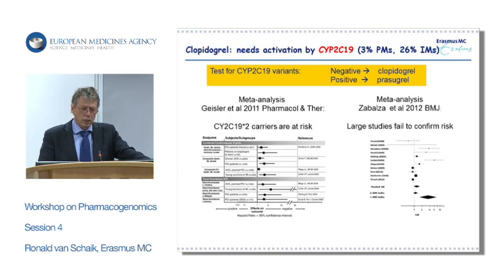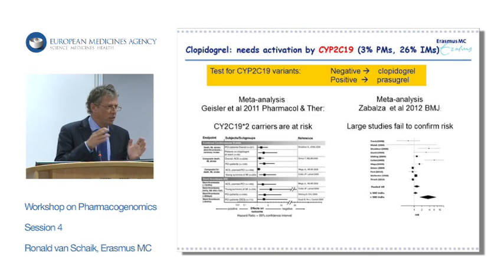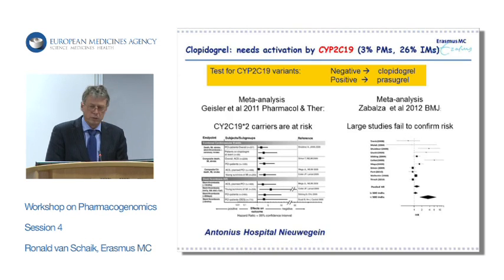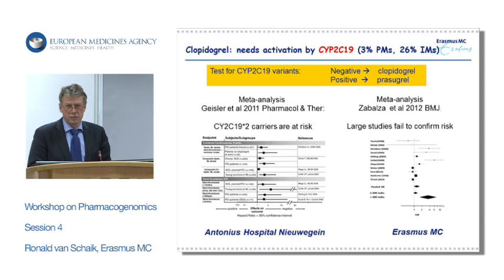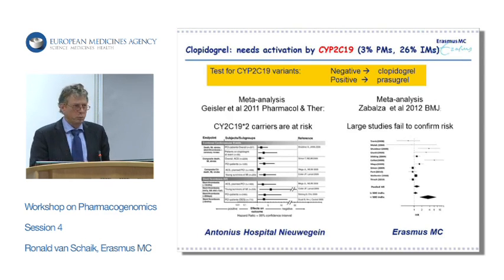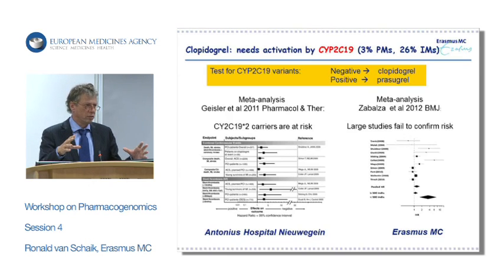But now the interesting thing is that there is another meta-analysis in 2012, and they showed that small studies confirm the risk of having this variant allele, but the larger studies do not show this effect. Now, it depends very much, if you're a cardiologist, on which time frame you looked at the literature. Because I know in the Netherlands, in the Antonius Hospital in Nieuwegein, they do 2C19 genotyping, and based on that, either prescribe clopidogrel or prasugrel. And in my own hospital at Erasmus, they say, no, we've seen this other meta-analysis, and we are not convinced of the results, so we're not doing that. So within the same professional organization, different methods are currently being used.